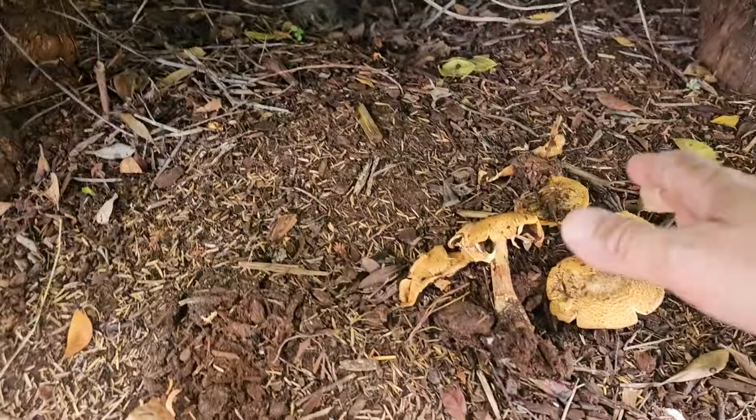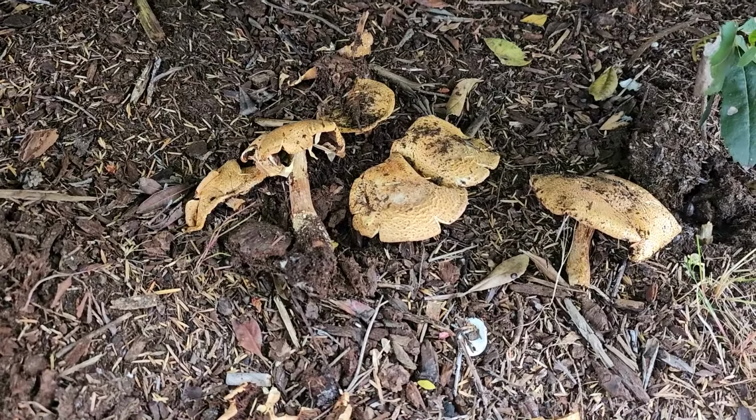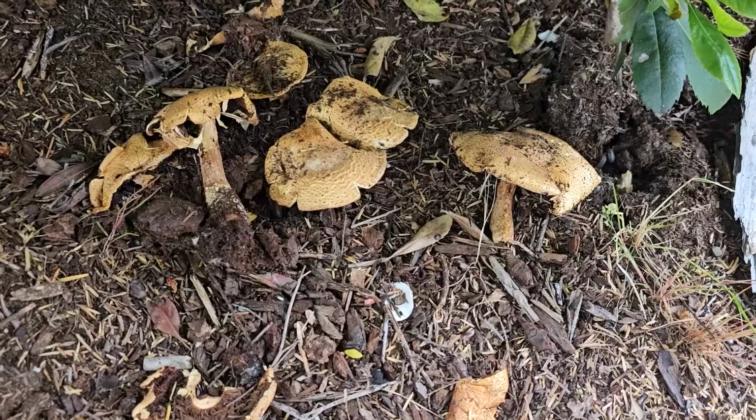But right here growing along this path, as you can see, Gunner passed by. He didn't pee on these, but there's a good chance other dogs have peed on these, so I'm going to make sure to wash my hands and not eat these ones. Be aware of that when you're in the city.